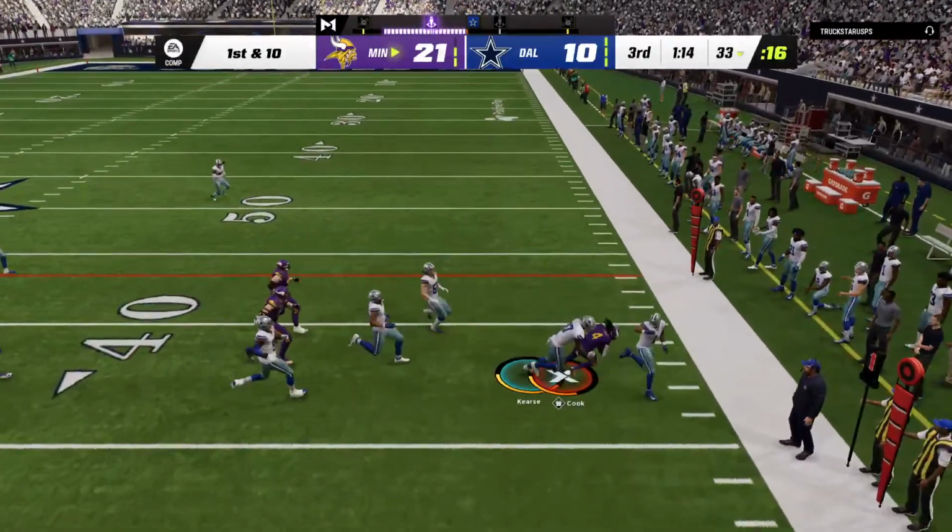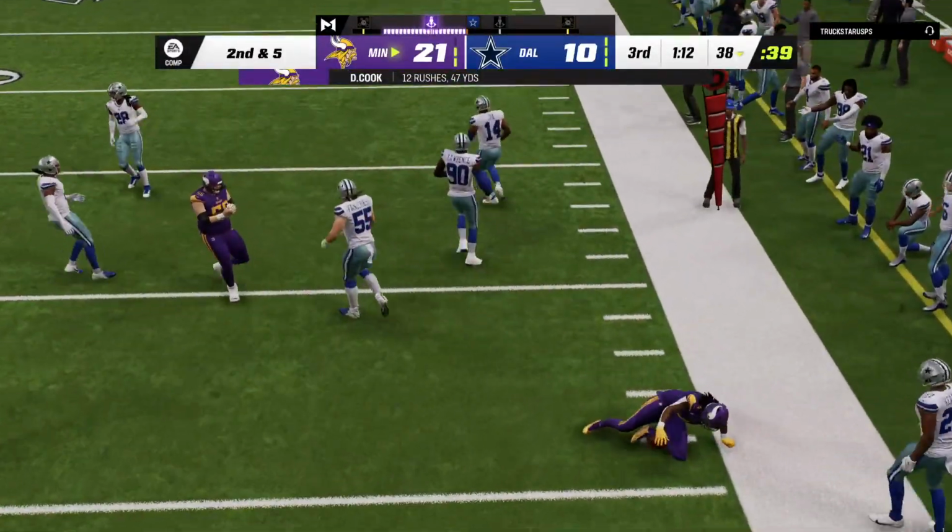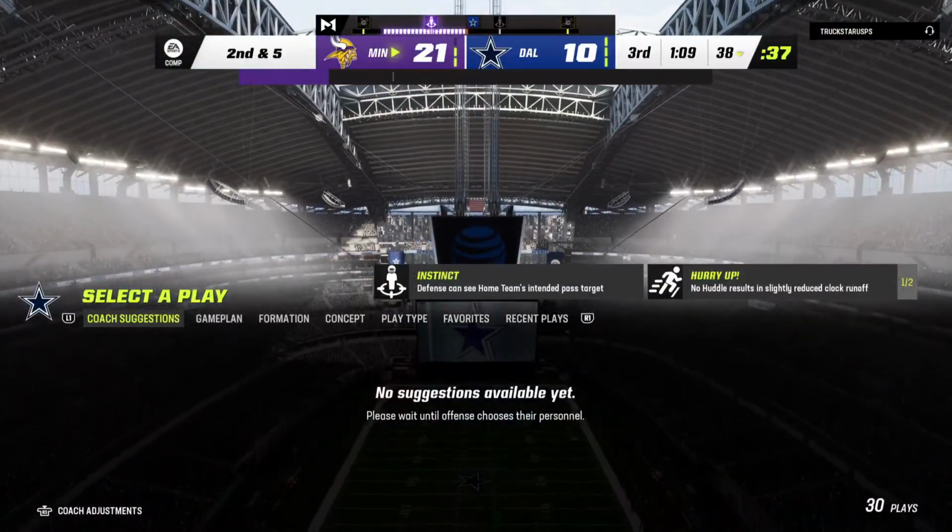Here's the run with Cook. 5 yards. First down. That brings up 2nd and 5.